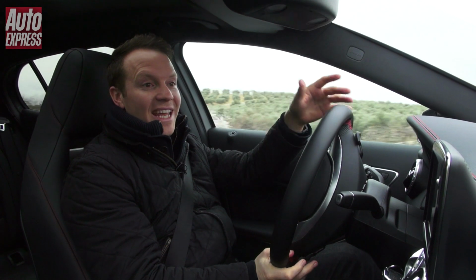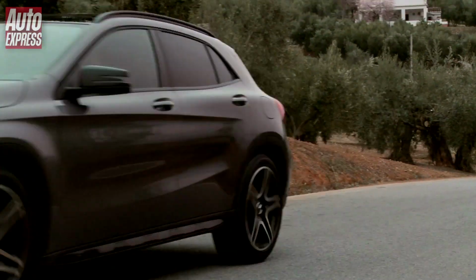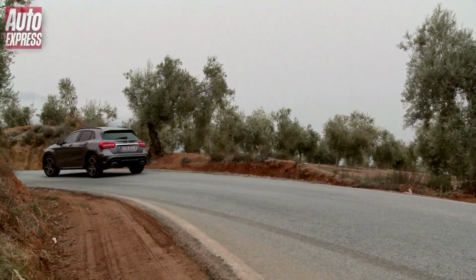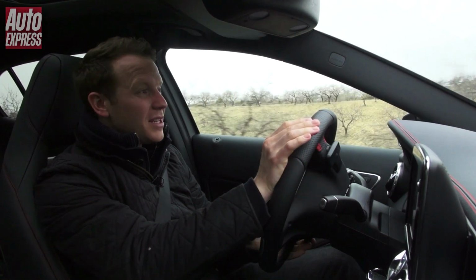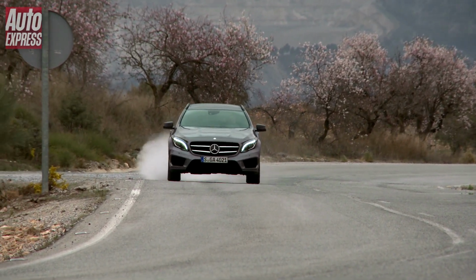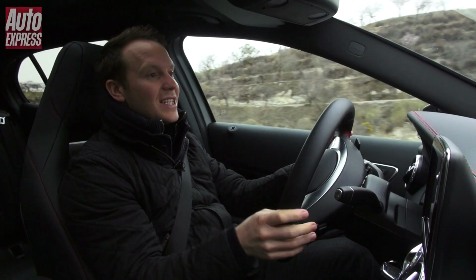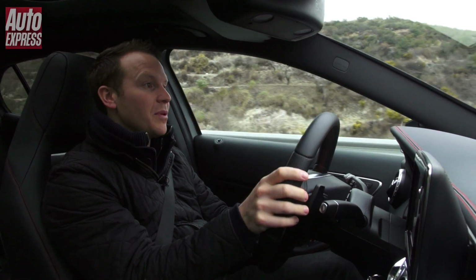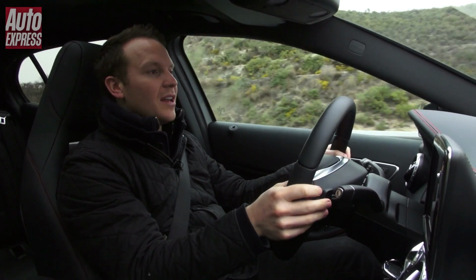The model I'm driving here is the GLA 250. It's a petrol 2-litre turbo with 208 horsepower, and while it is plenty fast enough and it's really smooth, it never feels particularly sporty or sounds particularly good. Personally, I'd go for the diesels, the GLA 200 or the 220 CDI. You'll get much better MPG with those. Okay, you sacrifice some refinement, but it's something you can live with.